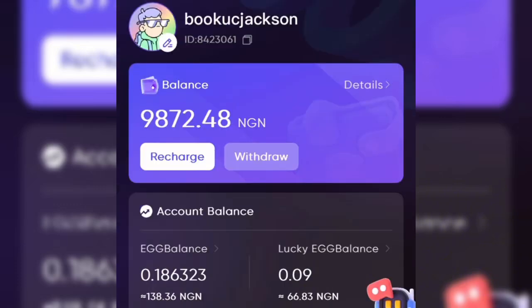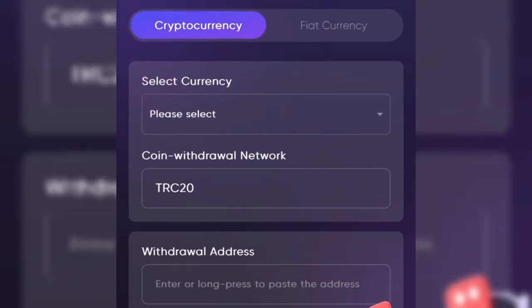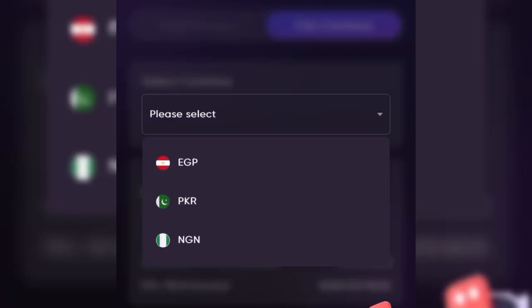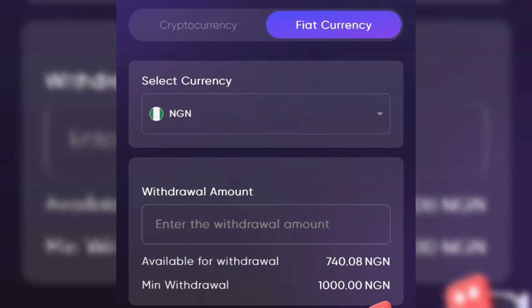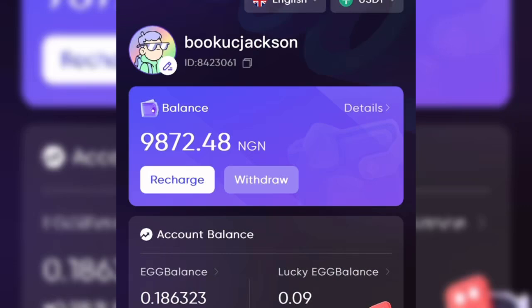Okay, once I go to Naira, you can actually see that I can withdraw 9,872 Naira. You just have to click on withdraw, and it's going to bring you over to this interface. Now since you're withdrawing with Naira or your local currency, you just have to click on fiat currency, and you're going to be selecting NGN, and you're going to put in the exact amount for withdrawal. Okay, so once you click on that, you're going to be withdrawing through your Naira. Now if you want to go ahead withdrawing through the USDT, you just have to come down to this and click on USDT, and it's going to convert back to USDT, as you can see right now.